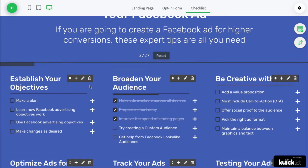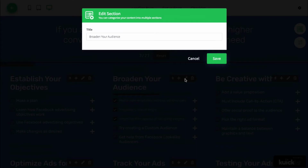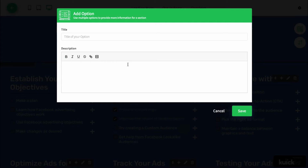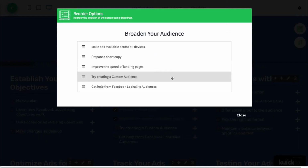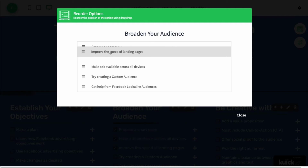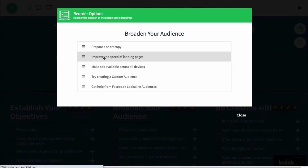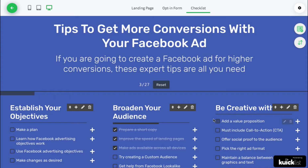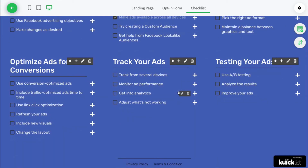Now, if you wanted to go in and edit this part, okay, you can change your title. You can add different options below. And you can also move these around into any order that you want, okay? It doesn't have to be the order that you see. If it makes sense to you another way, you can go ahead and move them around. And you can do that with all of these sections.